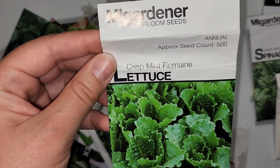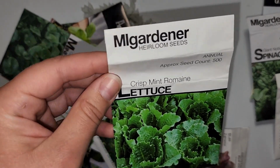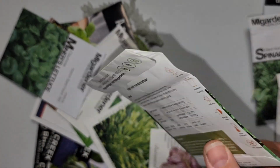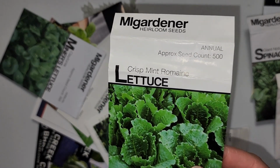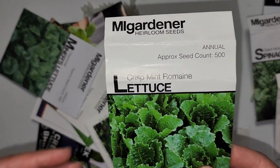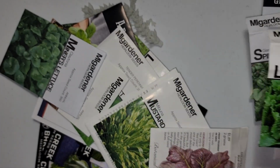I'm just growing this. I've not yet tasted it because the biggest plants that I had out there, it's not mint at all. It's just a really pretty looking romaine. The biggest plants I had out there were frost burnt, freezer burnt. Okay, it got really cold in the covered hoop house and they did not survive. But they are growing in my covered hoop houses, so we'll see sooner than later what these taste like.